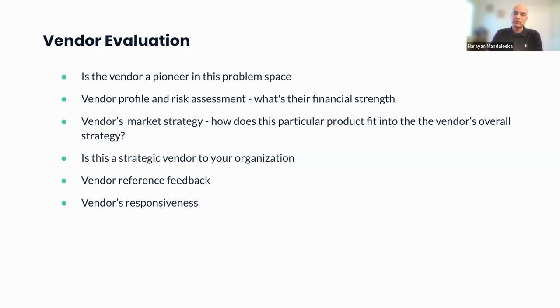Also assess how responsive the vendor is. During the entire process of engagement with the vendor, make notes of how responsive the vendor is, so that down the line, if you were to go with this vendor, you want to make sure that the vendor is able to cater to your needs and address issues in a timely manner, and as a result, you'd see better success if you were to go with this vendor.